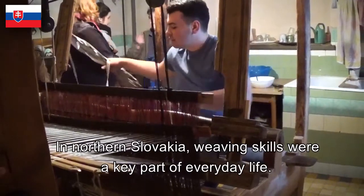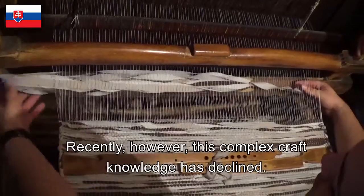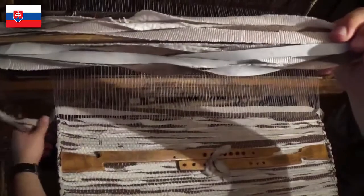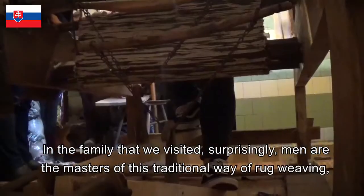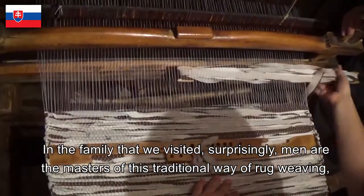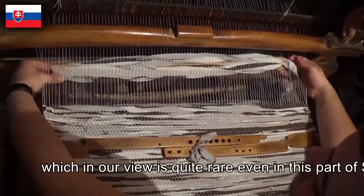In northern Slovakia, weaving skills were a key part of everyday life. Recently, however, this complex craft knowledge has declined. In the family that we visited, surprisingly, men are the masters of this traditional way of rug weaving, which in our view is quite rare even in this part of Slovakia.